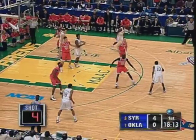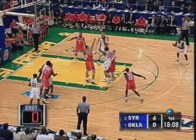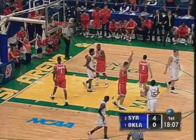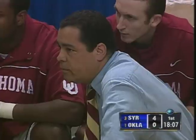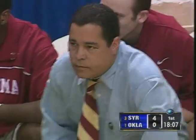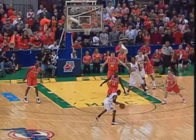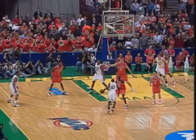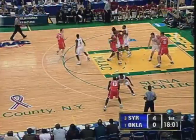Again, there's the patience by Oklahoma. You got to make that defense move. You got to create some gaps that you can get into. Alexander, as the shot clock winds down, Oklahoma a little confused by this Syracuse zone. And again, look at the ball movement, but you got to recognize the shot clock's running down. 3, 2, and you're forced into a bad shot. There's such a thing as too much patience.